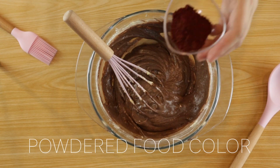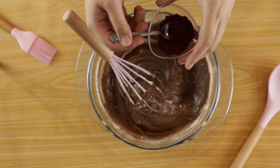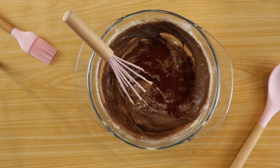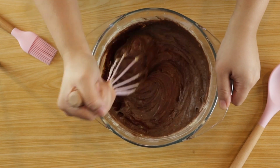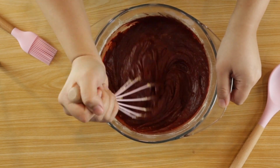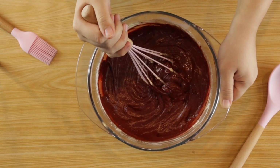Next, I'm using red food color in powdered form. So makikita nyo, konti lang yung nilagay ko. Pero sobrang magiging deep red na yan because of the help of the cocoa powder. Same procedure lang din when you're making red velvet cake. We also put cocoa sa mixture.